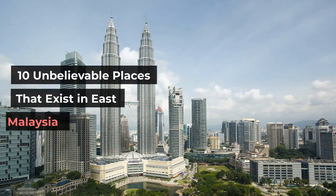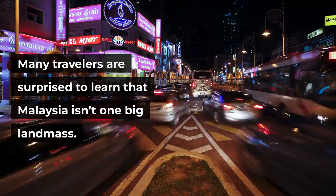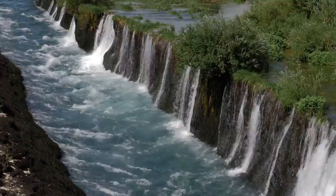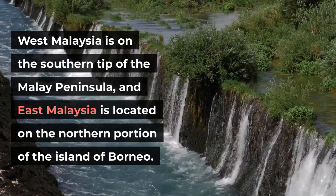10 unbelievable places that exist in East Malaysia. Many travelers are surprised to learn that Malaysia isn't one big landmass. Instead, it is made up of two distinct sections. West Malaysia is on the southern tip of the Malay Peninsula, and East Malaysia is located on the northern portion of the island of Borneo.